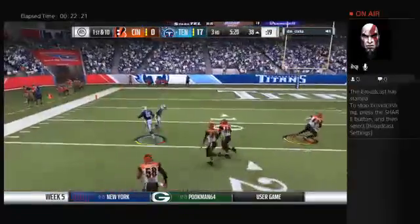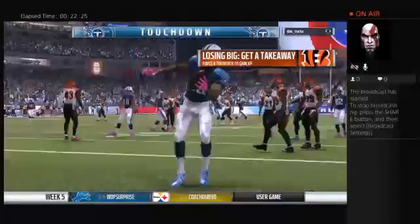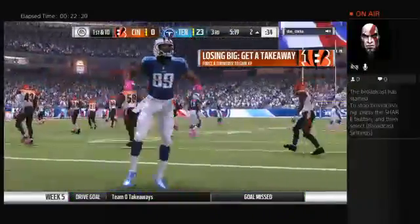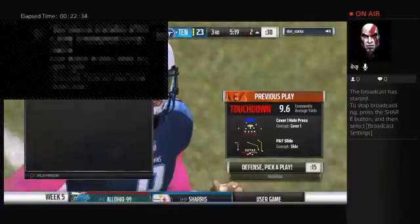He's got his man on the crossing route. Oh, my God. Their dangerous wide receiver with his first career NFL touchdown. And the Titans find a way to stretch their lead.